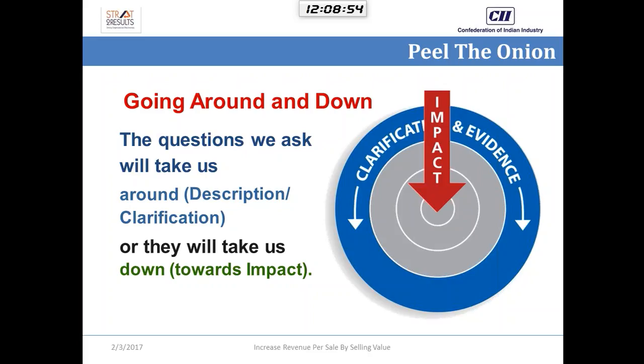So, the technique is very simple. Think of it as an onion. You want to get to the core. Usually it takes about 3 levels down to get to the actual impact. At the first level, ask a clarification and evidence question. Next is an impact question, or the next few questions are impact questions. Then you pick up some of the words that they're saying, ask them a clarification or evidence question there, and then you ask an impact question. Then it's the third level of clarification and evidence, and you ask an impact question.